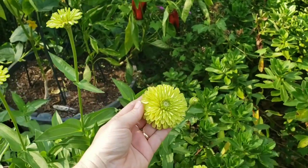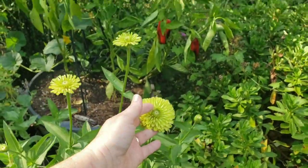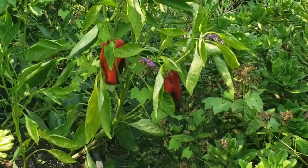They were greener than these two. These are looking more like a light yellow. They're still pretty though. Oh, I see some peppers back there. We need to go get those peppers.